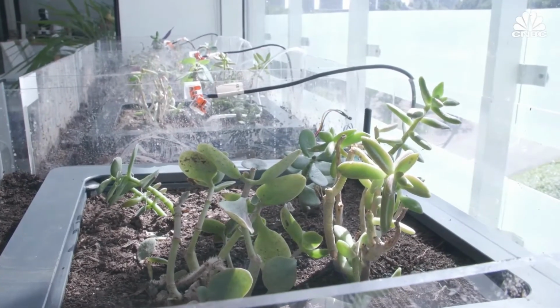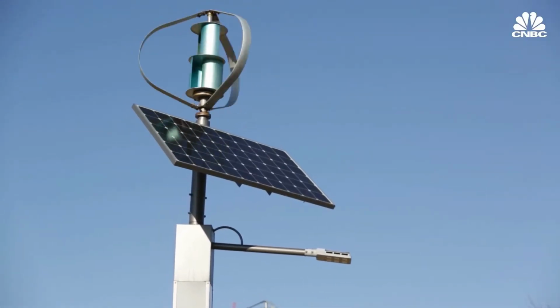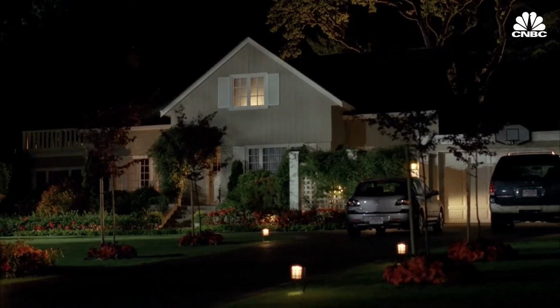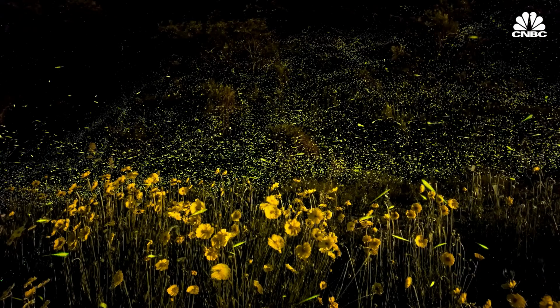A lot of us now have lighting outside that is using solar. And so rather than having that solar light that is lighting your flower bed, actually using the flower bed to light that light, I think is a perfect example.